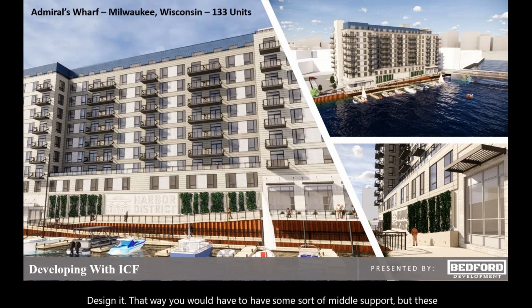This is one we're just about to start working on in Milwaukee. It's going to be an 11-story ICF building on the water. This project will have all ICF elevators, stair shafts, exterior walls, and the inside is going to be all steel. We are striving to get away from all wood.